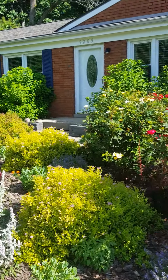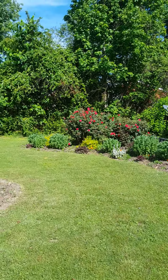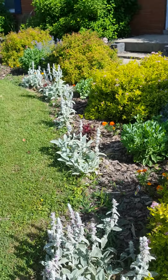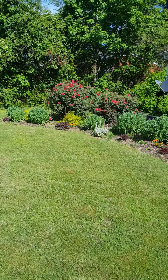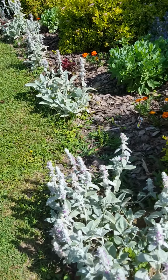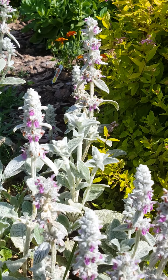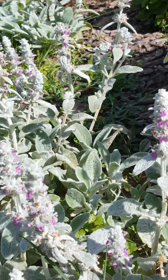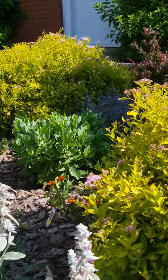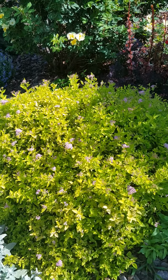A little more formal here in the front. And then in the back is more cottage gardens. The silver in the front border here, which I need to get more, I'm having a hard time finding it this year, is the lamb's ear. And it is also blooming. I'm not too crazy about the blooms on the lamb's ear, but I really like the color of the foliage. I've seen tons of bees this week. They've been all over everything.